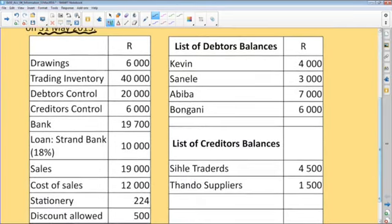I gave you drawings. Remember, drawings like an expense, the asset, the amount on the debit side. Trading inventory, which will be trading stock, we'll have that also on the debit side. Debtors control, creditors control, and as you can see, the list continues. Now, this information we will use in our general ledger, which we'll come back to now. Then on the other side, we have the debtor balances and we have the creditor balances.